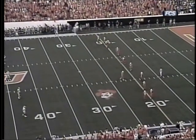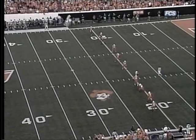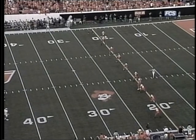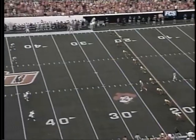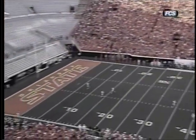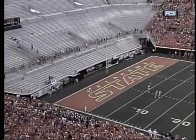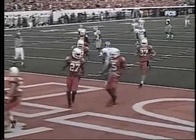Dan Bailey will kick off for Oklahoma State with the wind at his back. Leon Patton and James Johnson, the two fine tailbacks for Kansas State, are deep to return it. Bailey steps into it, and homecoming is underway, and Bailey launches a rocket that goes out of the end zone on the fly. How's that for a starting debut?